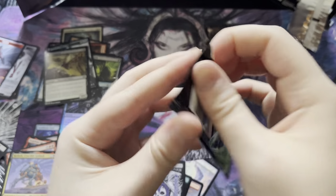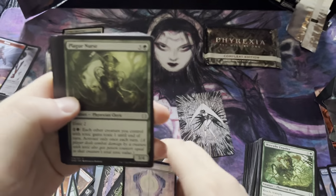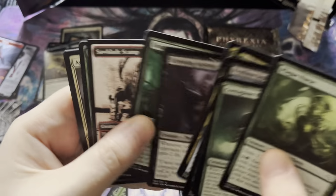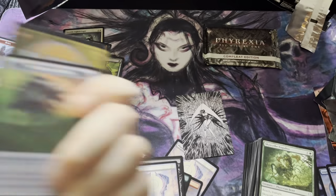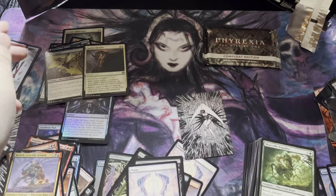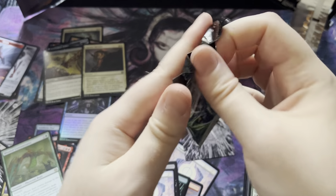Two packs left. Let's get this pain over with. There's disappointment. Good land. Is there a rare I passed? Nope. It's just this fucking thing. No one likes it. And a token. A Phyrexian Might token. There you go. A shitty bulk rare. Very, very shitty bulk rare. Last pack.